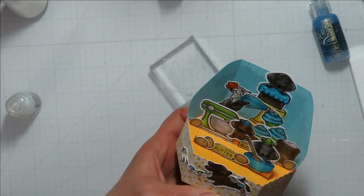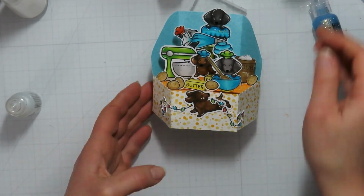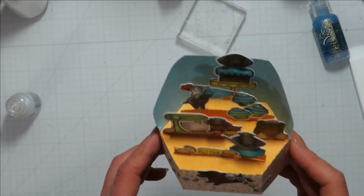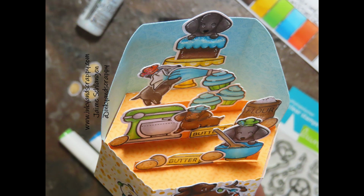I do end up, after it's all dry, coming back the next day, and I wasn't overly pleased with those hats yet. And so I was like, you know, I think if I put a little bit of glitter on the corner of each of them in the same spot, it'll bring that sparkle all the way forward, and it covers up just that tiny little imperfection on the hats. And I think it really does finish it off quite nicely.